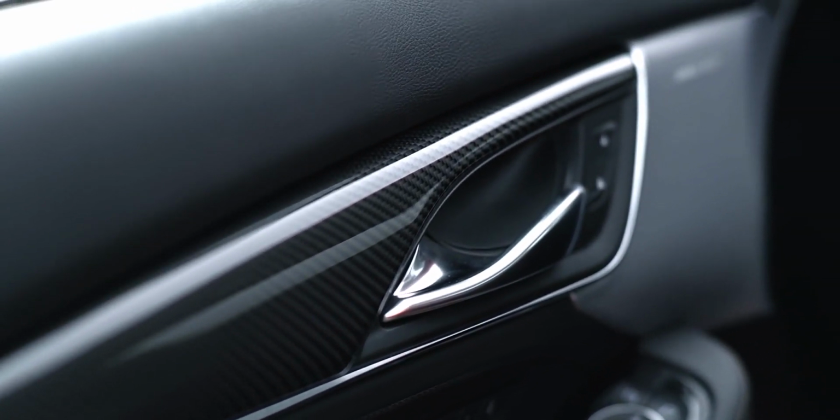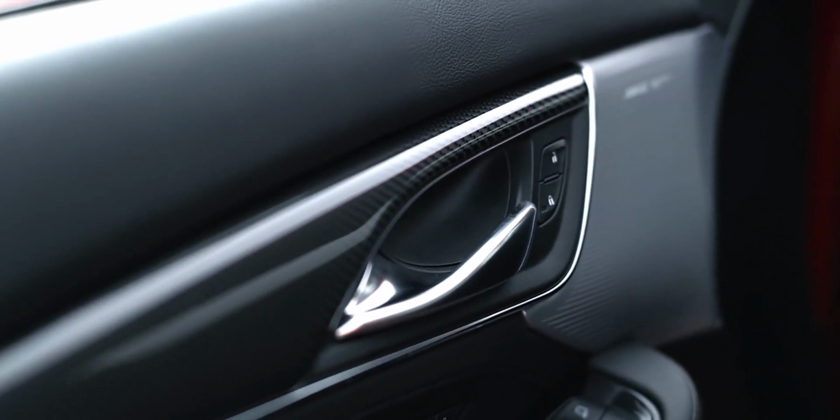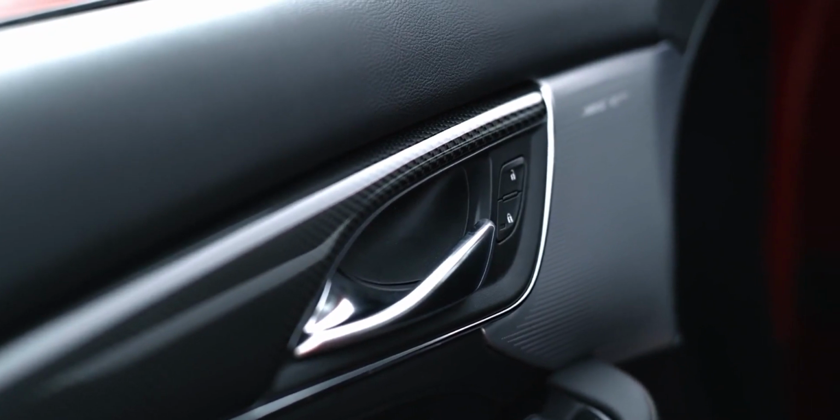The CT5V can be optioned out with carbon fiber trim and comes with a more bolstered seating offering, which enhances the sporty feeling, but is still not too aggressive, which could be a good thing. So to sum it up, the interior is nice, but I don't think it lives up to the Cadillac name, if that makes sense. It just seems to be lacking something special to really bring it up to that level.